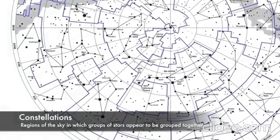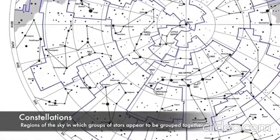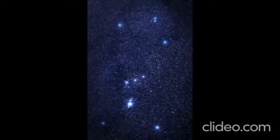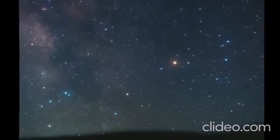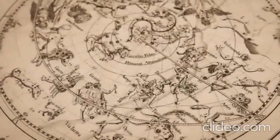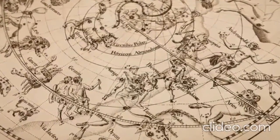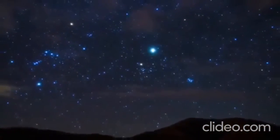These regions of the sky look more like borderlines of countries instead of ancient beings. However, many people can easily recognize these ancient figures like Orion, the hunter, or Scorpius the scorpion. Constellations have been reconfigured in some ways over modern times, but in essence, the ancient patterns can still be recognized today.